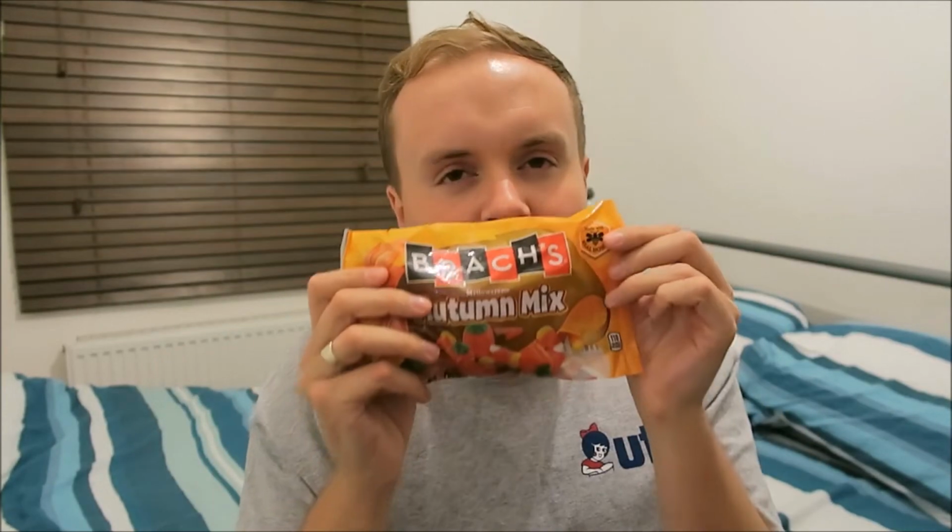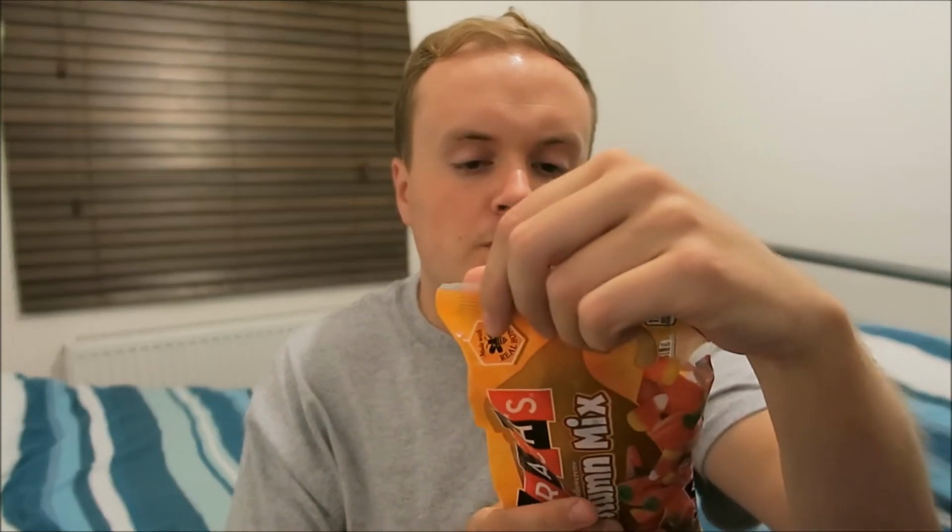So, the first thing that I'm going to show you is, as it's fast approaching, autumn. Now, this is called Autumn Mix, and it's by, I think it's Branches, I don't know, but it's Mellow Cream Autumn Mix, and it is of course the very famous candy corn of America, as you can see there. Now candy corn, the best way I can describe it is like, you know the soft banana sweets that we get from like Morrison's and places like that in the UK. This is kind of what they taste like, but they're a lot sweeter and it's made with real honey, so they're honey flavoured, which is really nice.